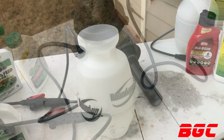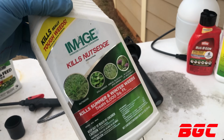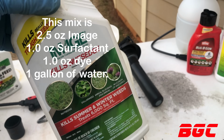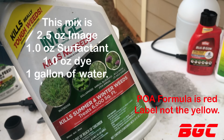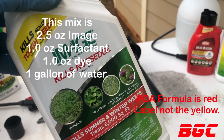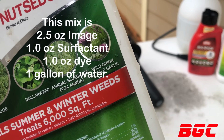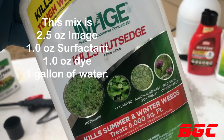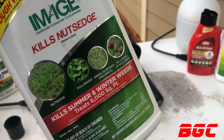So let me show you how to mix this. I'm using this summer and winter weed killer because I'm trying to kill nutsedge out of my lawn. All right, yeah, it costs a lot more, but if you have poa annua, the annual bluegrass, it's gonna cost you more. And look what else it kills. Some of you guys are trying to figure out how to kill wild onion, wild garlic, and it kills a lot more. Dollar weed, these are the heavy hitters, guys. So I highly recommend this right here.